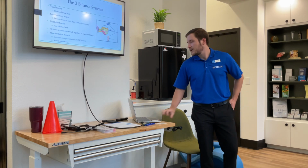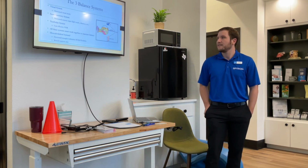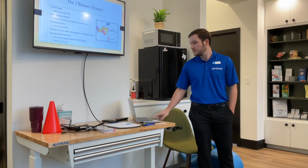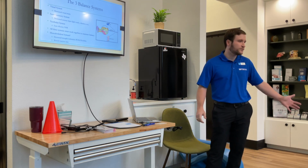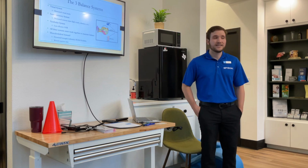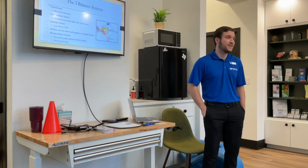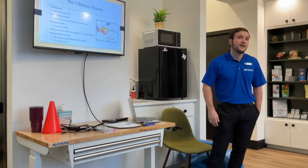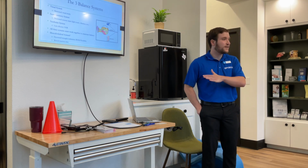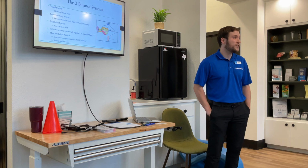So now, talking about the different systems that play into our balance. We have our vision, we have our somatosensory system, and then we have our vestibular system. So vision, obviously everyone knows what that is, being able to see and perceive the world around you. We actually rely heavily on vision for our balance, probably more so than either of the other 2 systems. If you've ever tried getting up in the middle of the night to walk around, it's a lot harder to get around than during the day or when you have lights on.